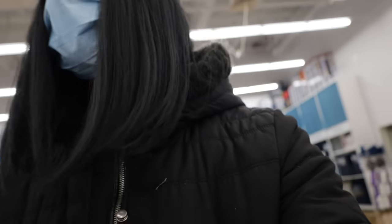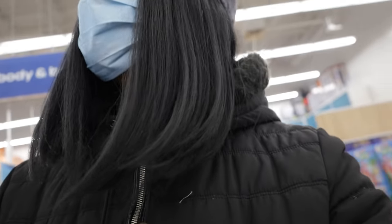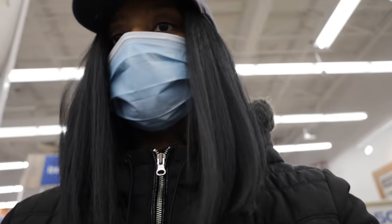I, however, have to get a new shower curtain because the one I have is way too long, and I don't like it because it's way too long.